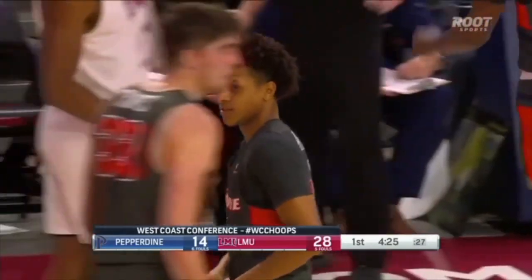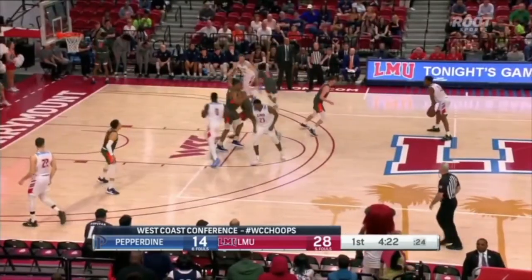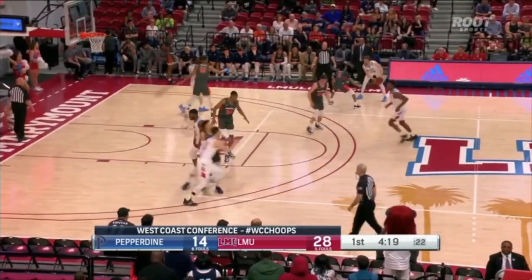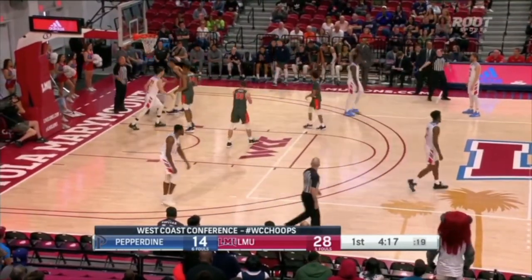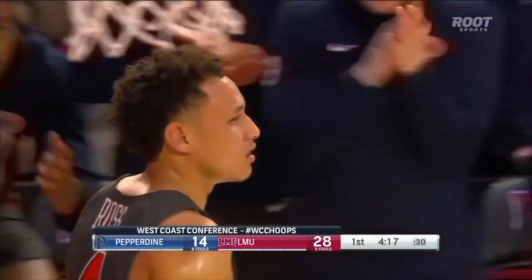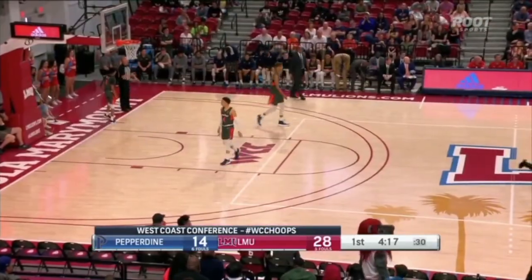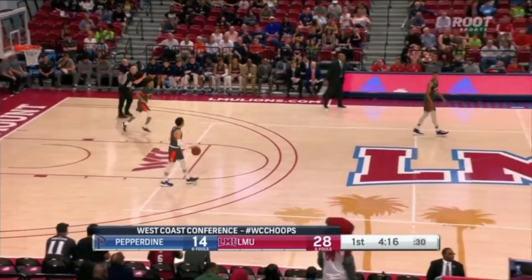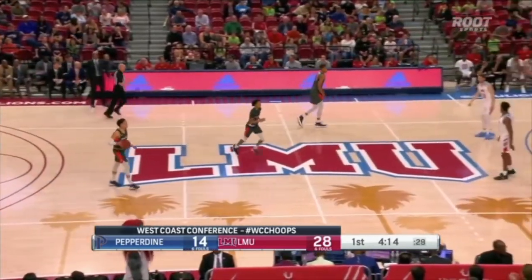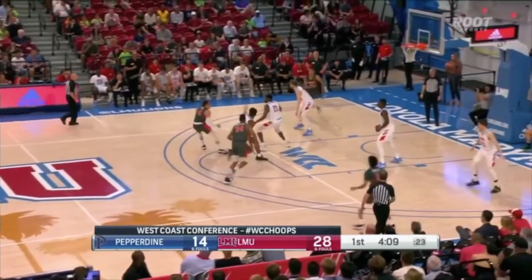Cedric Altman now has a couple of fouls for Pepperdine. Well, you're starting to see fatigue kick in. With fatigue comes fouls. You're starting to see that right now. Zivanovic called for the foul, his second. That's 16 fouls on LMU. Pepperdine is the best free throw shooting team in the country, but they've only shot 4 free throws today. Yeah, Pepperdine needs to continue to be aggressive.